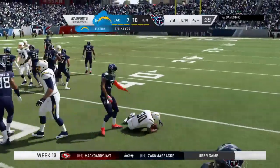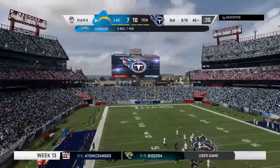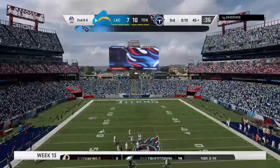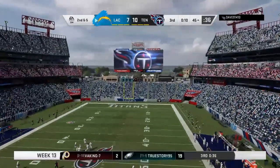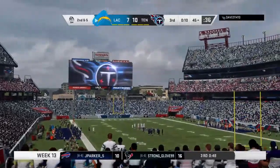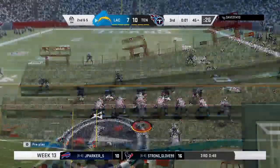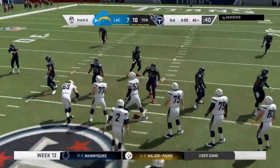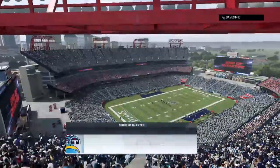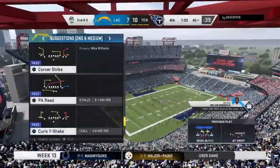A run there on first down and a pretty good one of 5 yards, so make it second and 5. 5 yards on the carry. Good pickup on first down. Second and 5 at the Titans' 45-yard line. And this will probably be the last play of the quarter. And that is going to do it for this third quarter of action. We'll return with more after this break.